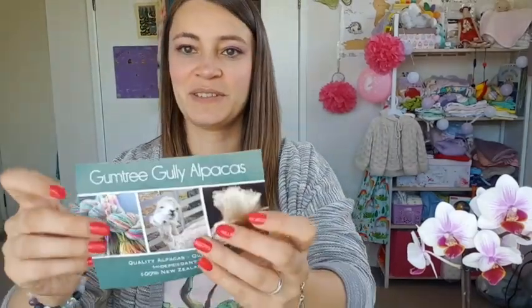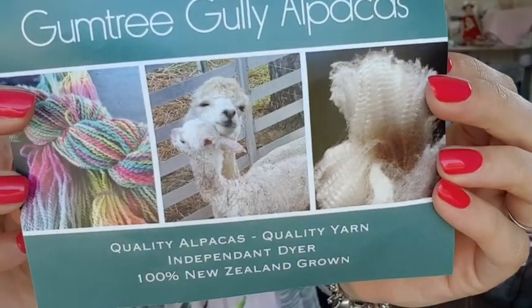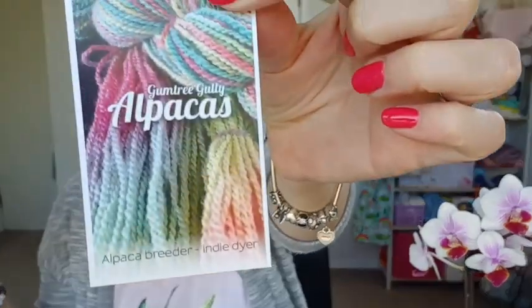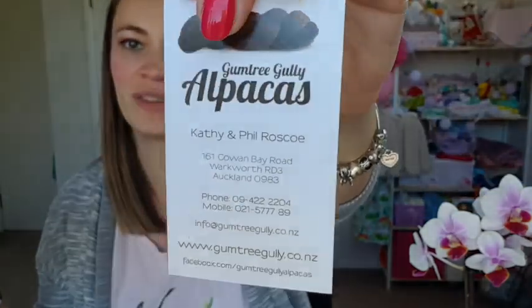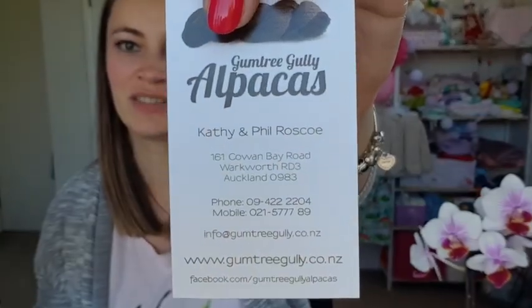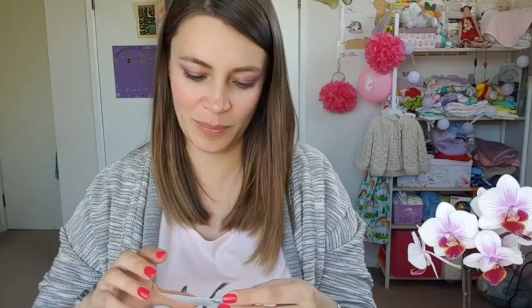Here we go. First of all, this lovely card with these lovely alpacas. I so want to go and visit this farm. And this is the card. And the name of the person who is managing everything is Kathy. I met her during the festival, the wool fest that we had here. She's a lovely person and she's dyeing up all these beautiful colors.